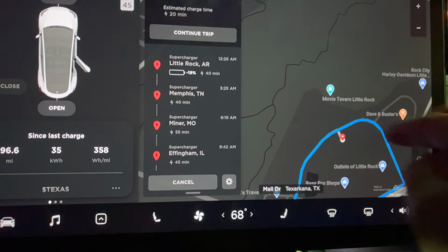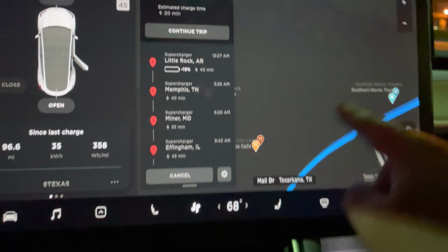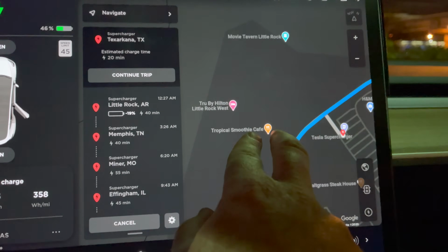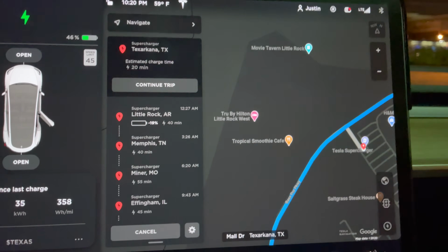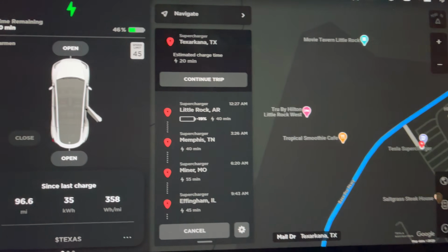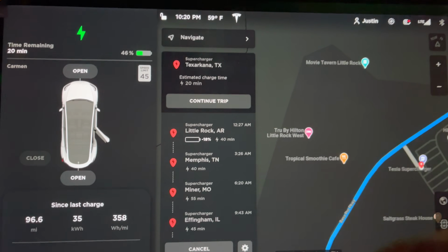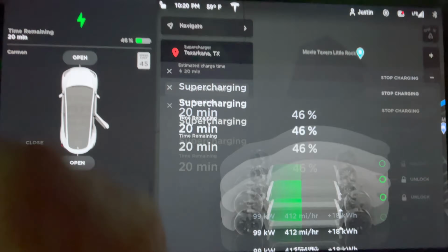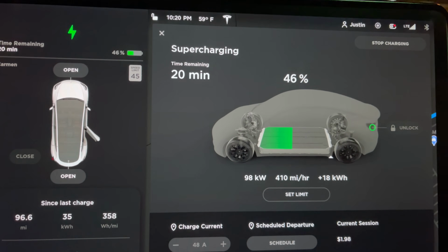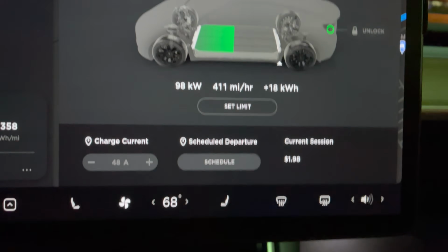We actually went ahead and booked a hotel, and it is right here somewhere. There it is, right there. So the parking lot touches, which is fantastic. So we should be there about 12:30 in the morning, sometime around then. We're going to let this thing finish up charging, probably get it that full 20 minutes, maybe a few extra minutes, and we will be on our way. I'll update you when we're done charging to look at our total cost.